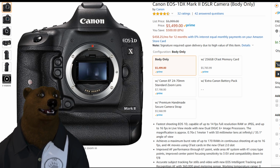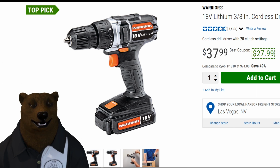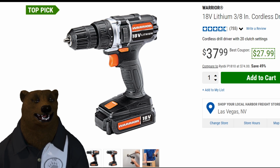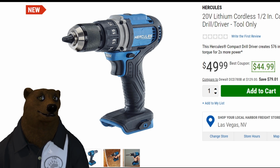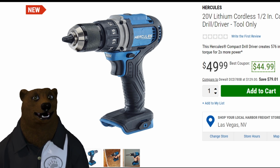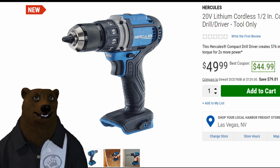And this is where we saw about 4 years ago, Harbor Freight really disrupted the power tool market when they started bringing out their good, better, best. We can see they changed the Drill Master line to the Warrior line. Then they introduced the Bauer. And then on top of that, they put the Hercules. Now, of course, this is showing as the tool only because they've changed their lineup so that everything's sold a la carte. This is a well-made tool with impact-resistant plastic and all-metal chuck and the whole 9 yards.